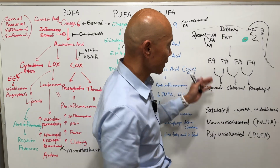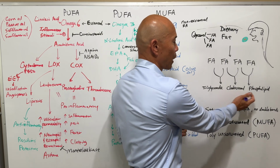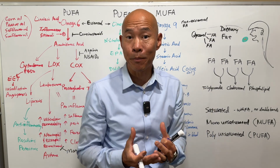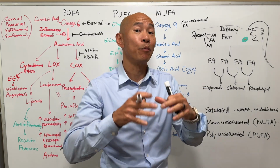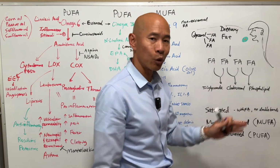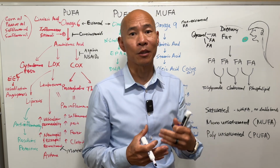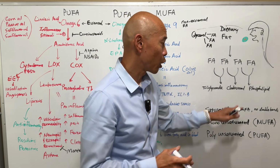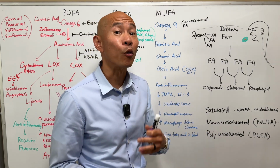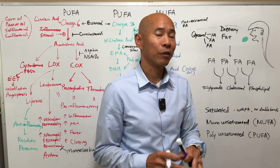Now, these fatty acids can reconstitute in the bloodstream, and they can form triglycerides, cholesterol, and phospholipid. The phospholipid can be used as part of your phospholipid bilayer for your cell membrane. So it's very important for your cell membrane to stay flexible so you can absorb nutrients. And then the cholesterol is used as a starting material for your steroid hormones, such as your sex hormones, your adrenal hormones, as well as helping in the inflammation process. The triglyceride can be used for energy or storage. Now, these different types of fats all serve different functions.